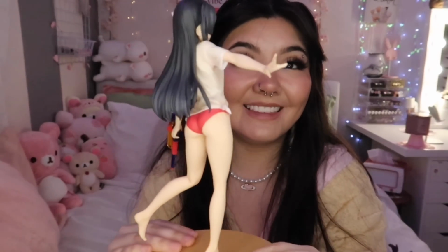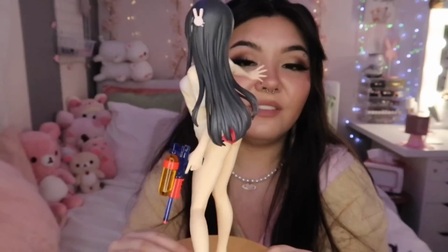Now, a lot of people think figures like this are weird, like the ones with them in bikinis, because in the anime they're like 16, 17. Yeah, this figure may have suggestive themes, but I feel like art can be interpreted however the viewer wants, and I don't see this figure as sexual or anything like that. I think it's just really cute.